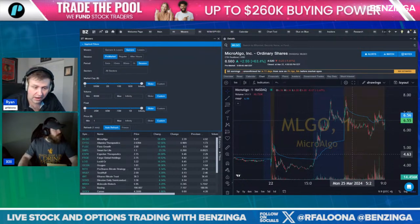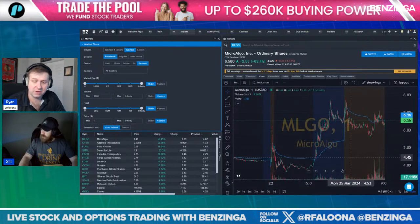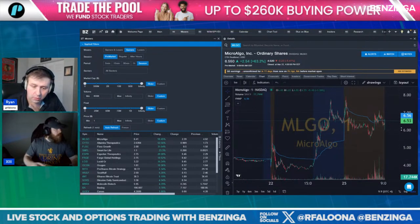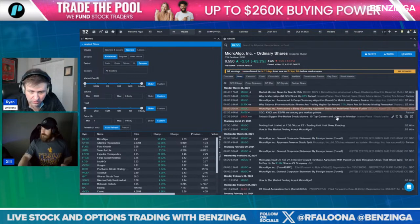I don't know if there's any larger sub-dollar stocks here. Anyway, MLGO, you can see on Friday, we actually popped in the after hours towards about 7.75. This morning, we almost tried to test 8, couldn't quite get there and backed off, but we're sitting right here at the VWAP. Now, on MLGO, we do have some news here.